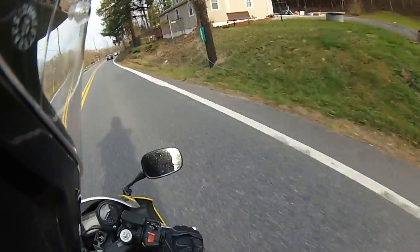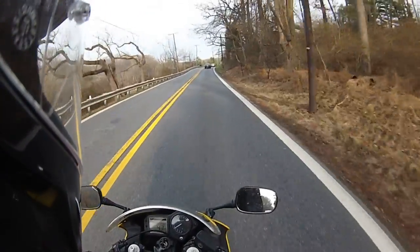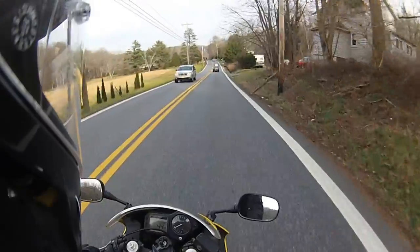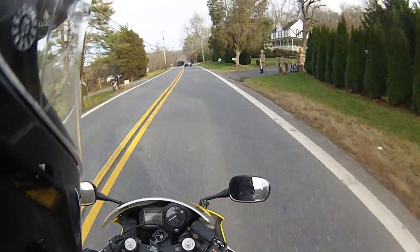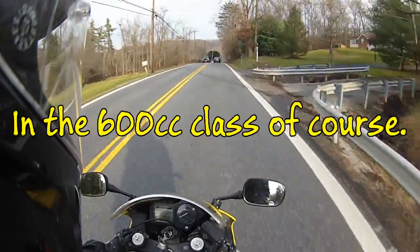And one thing that I think people forget is that before Honda had the double R, the F4i for 2001 and 2002 was the sportiest 600cc that they made. That was, in essence, the double R, because the double R didn't come around until 2003. So the F4i was the best that Honda could build at the time.